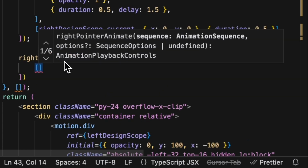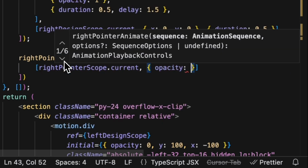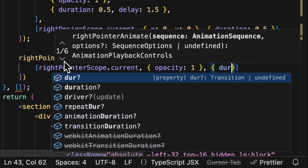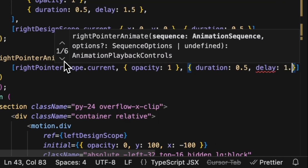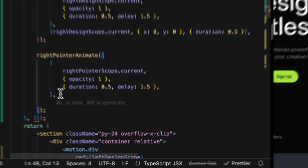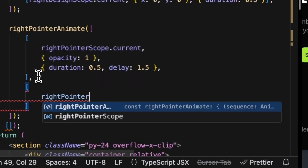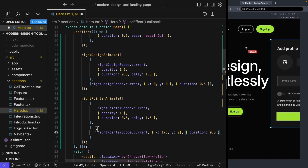The first part of that sequence for our pointer is going to be using the right pointer scope.current. We're going to animate the opacity to 1 over a duration of 0.5 seconds with the same delay of 1.5. After that, we're going to animate the X and Y value. So we're going to say right pointer scope.current, animating the X value to 175 and the Y value to 0. We're also going to do that over a duration of 0.5. That should look like it's moving the design at that point.